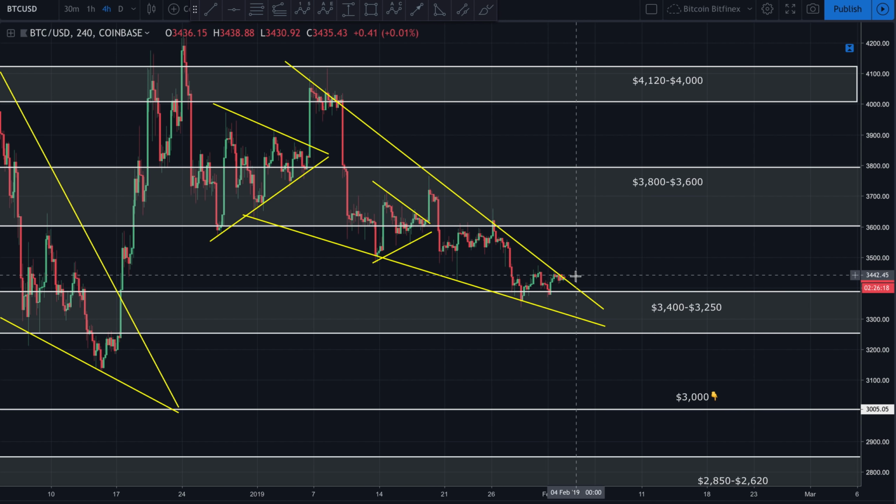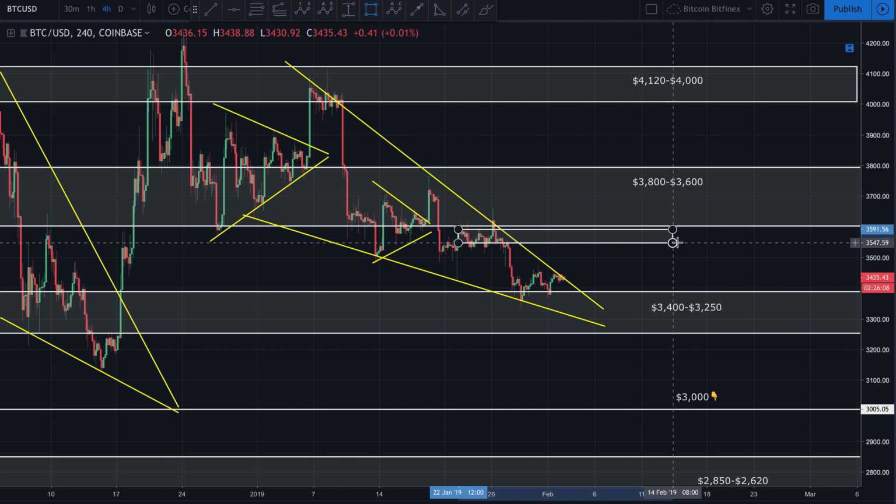If we do get a decisive break up, and again, if it is backed by volume, we could be targeting this zone right here, right around, I would say, 3,600. And this area is going to be an extremely hard zone to overcome, guys. You can see that it's provided support and resistance in the past. It was support here, resistance here, support here, resistance here, support, and then it just fell. So this should provide a decent amount of resistance. We'll wait and see if it does.